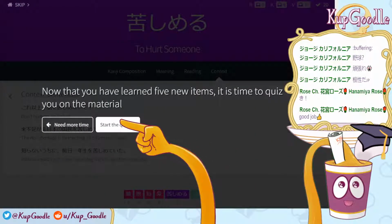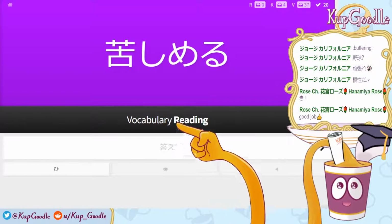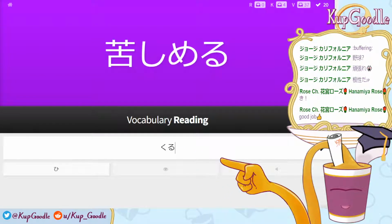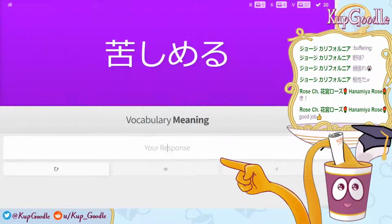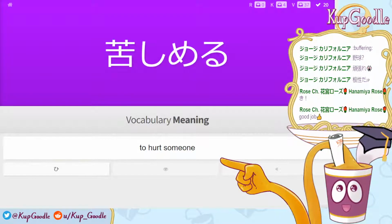All right, this will be our last quiz. Last quiz. So, vocabulary reading. Kurushimeru. Meaning, short. You're looking over that person there, short. Meaning, to hurt someone.